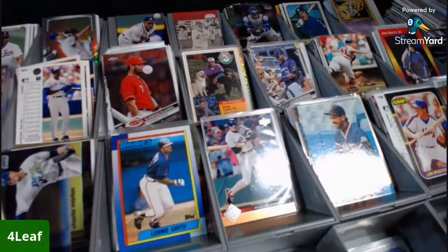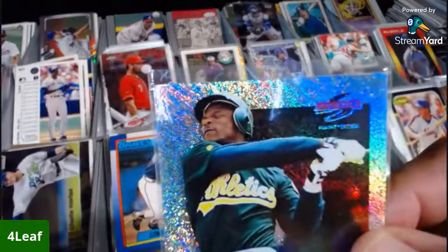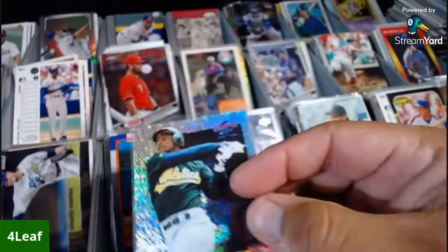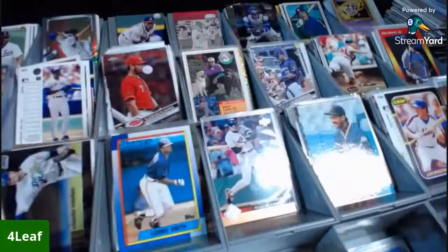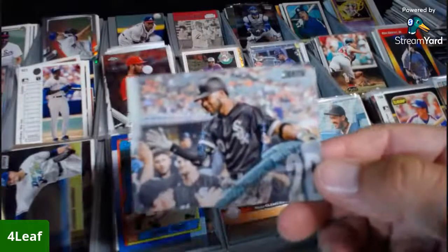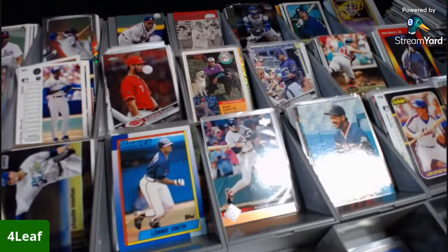This is a funny face one. Look at Ricky Henderson. This is a cool card, actually, but look at Ricky Henderson's face. Ooh, he's smashing that ball. Where's the funny faces over there? There's a high five right there. Juan Moncada, high fives. Hand gestures, I guess. Leaping plays. Flying, leaping plays.